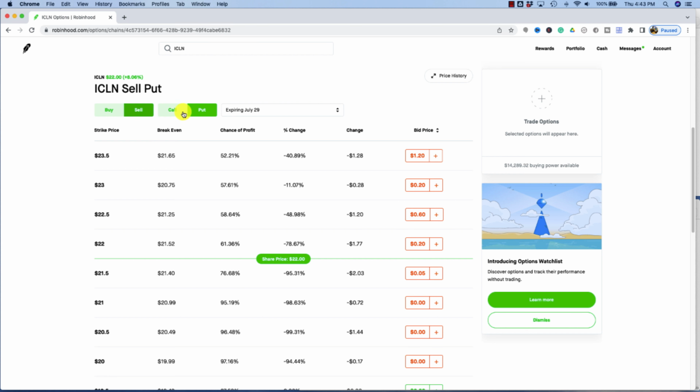And now I pick a strike price. So for example, if I were to pick the $21 strike price, I would be paid 45 cents per share in premium. So executing an option order using an ETF looks exactly the same as if I were to use an individual stock.